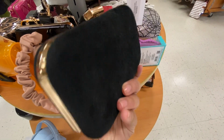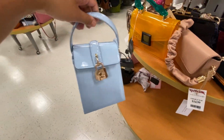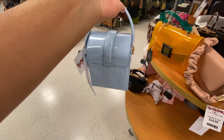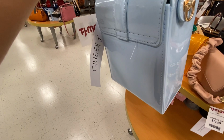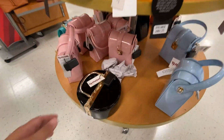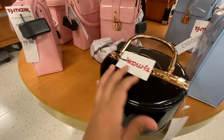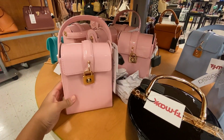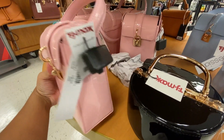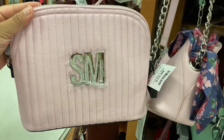This one is for all you to-be brides. Cute little black clutch. Down here, we have this baby blue one. Again, a unique shape, $19.99. Cute little bag from Alicia. And ooh, it looks like there's more from Alicia. So first, again, I've showed you this black one already, but $24.99. But from Alicia, there's also this light pink one. So there's plenty of these here, and it is going for the same price.